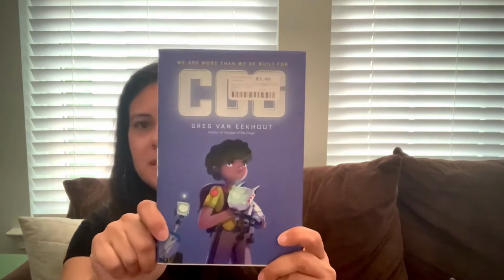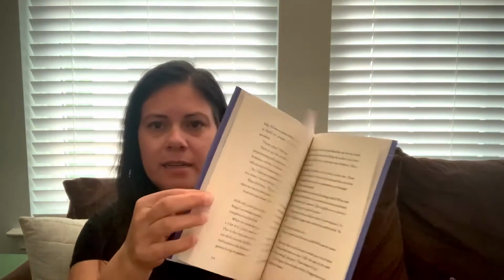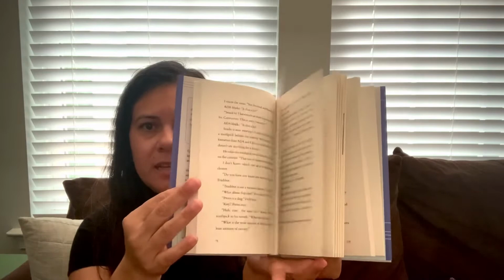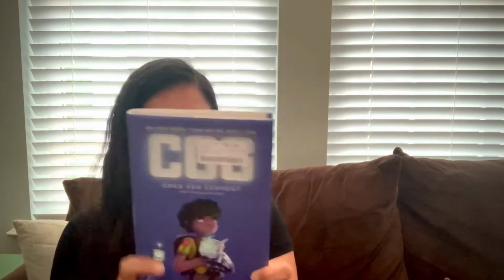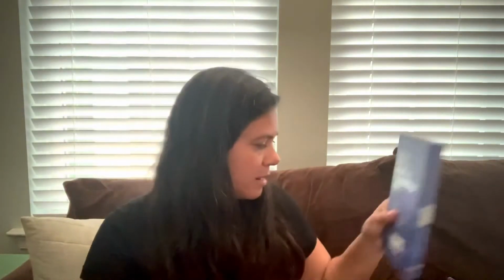Here I have mostly the middle grade books. I saw someone post about this, and I don't remember who, and they said it was really good. Cog, and this is hardcover, and it's $3.40. I picked it up because brand new, it's like $16.99. And let me just say, Julian already saw this, and he is dying to start it already. So we'll probably read that one within the year, within like 2021.